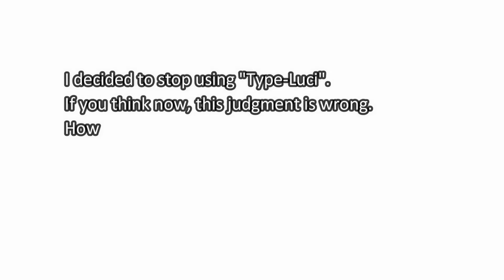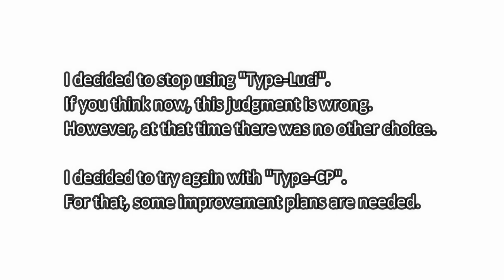I decided to stop using Type Lucy. If you think about it now, this judgment is wrong. However, at that time there was no other choice. I decided to try again with Type CP. For that, some improvement plans are needed.